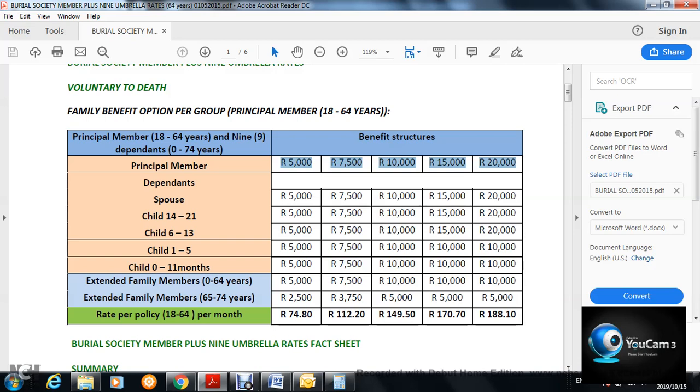The first thing I want you to note is the 5,000 up to 10,000 cover. I want you to look at the similarities there. On these three items, 5,000, 7,500, and 10,000, the cover remains the same up to the age of 64. So anybody on those three will have cover equal to the principal member's cover up to the age of 74. You can see that everyone there is covered for 5,000, for example. The 7,500 one is 7,500 for everyone, and the 10,000 one is 10,000 for everyone, up to the principal.